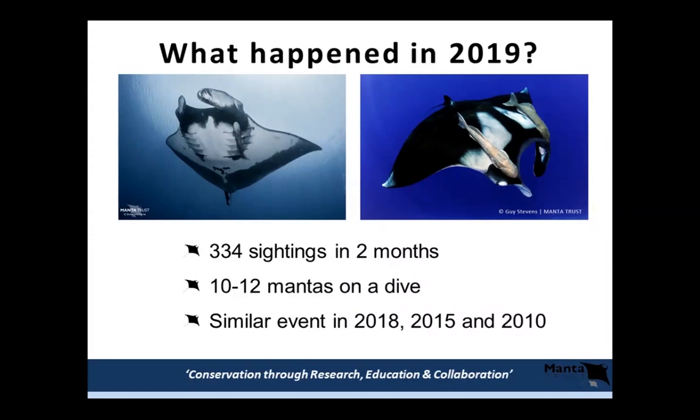So we're having as many as 10 or 12 oceanic mantas on a single dive, which is really pretty cool. And I think we had at least one oceanic manta sighting on every dive for about a 4-week period. So it was a really impressive season. Similar sort of thing happened in 2018, 2015, and 2010.